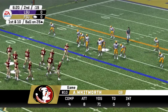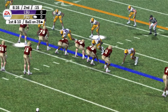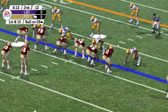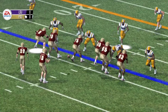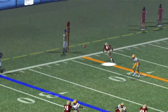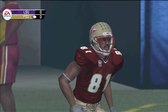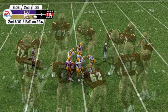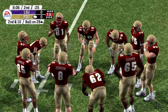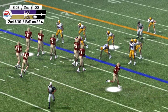First and 10. This is the fifth play of this drive. Whitworth comes to the line with three wide. They'll throw on first down. Throws it to the outside. Almost intercepted. Almost a turnover. As a quarterback, I can tell you that those are the only types of drops we like to see. So it's second and 10. Ball on the 28-yard line.